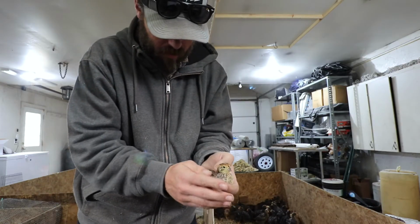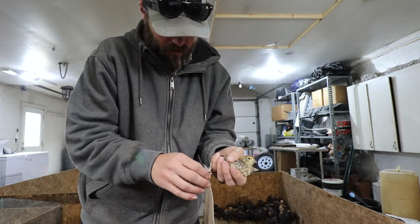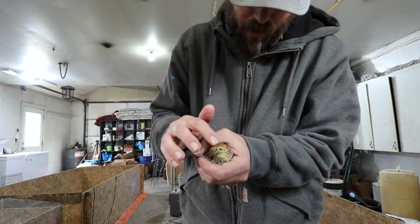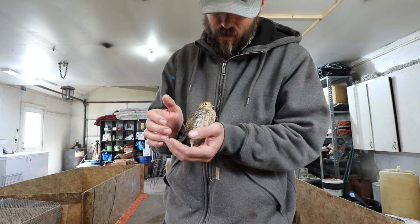So here's our quail. They've really exploded in size from just a couple weeks ago when they hatched. He was a nice little birdie. He'll be good food for our dogs. Yeah, this one will just sit in my hand almost.